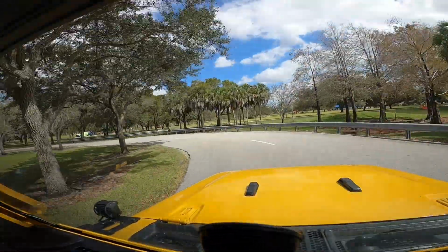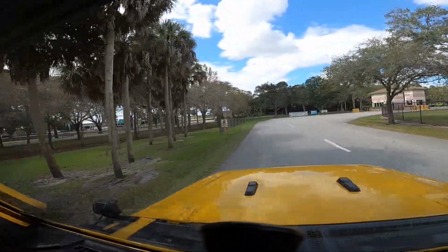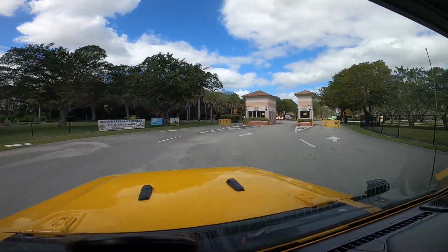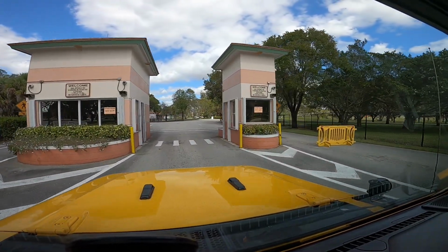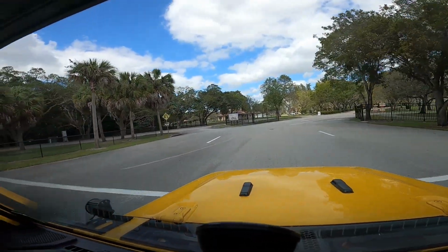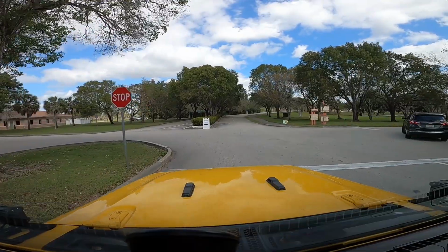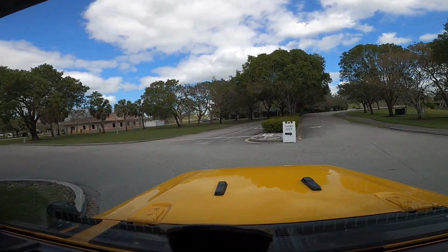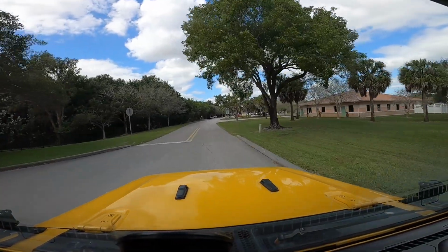And it's a huge park. We are gonna be showing around. And this is the main entrance for the park. Okay. And they say welcome to Markham Park. The target range is to my right. And right now I'm gonna head to the main office, try to get a brochure.